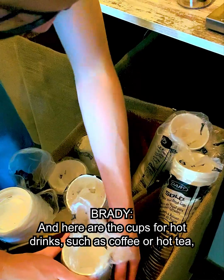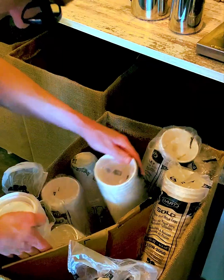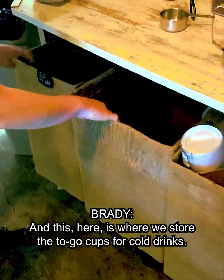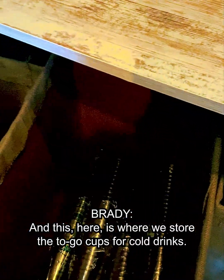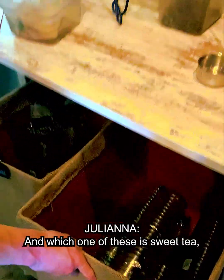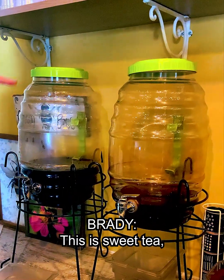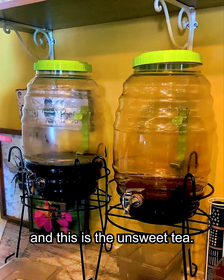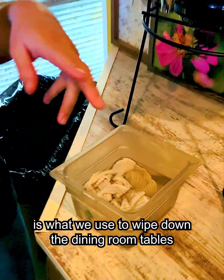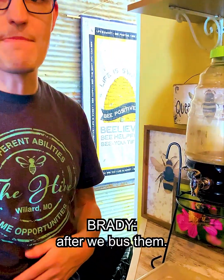And here are the cups for hot drinks such as coffee or hot tea, and the lids for them. And this here is where we store the to-go cups for cold drinks. And which one of these is sweet tea and which one is unsweet tea? This is sweet tea, and this is the unsweet tea. This little bucket that you see is what we use to wipe down the dining room tables after we bus them.